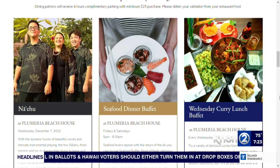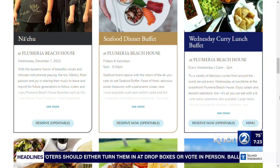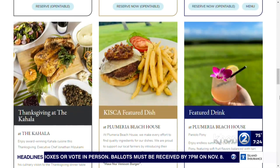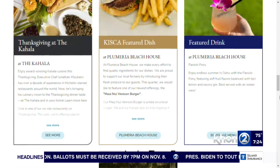You can check out their website, all of their social media handles to find more information over at the Kahala Hotel and Resort, the Plumeria Beach House with Chef Jonathan Mizukami. Great food there. I'm just in awe of this masterpiece that you have on the table. Keep up the great work. Thank you. Can't wait to see you over there at the Kahala Hotel.